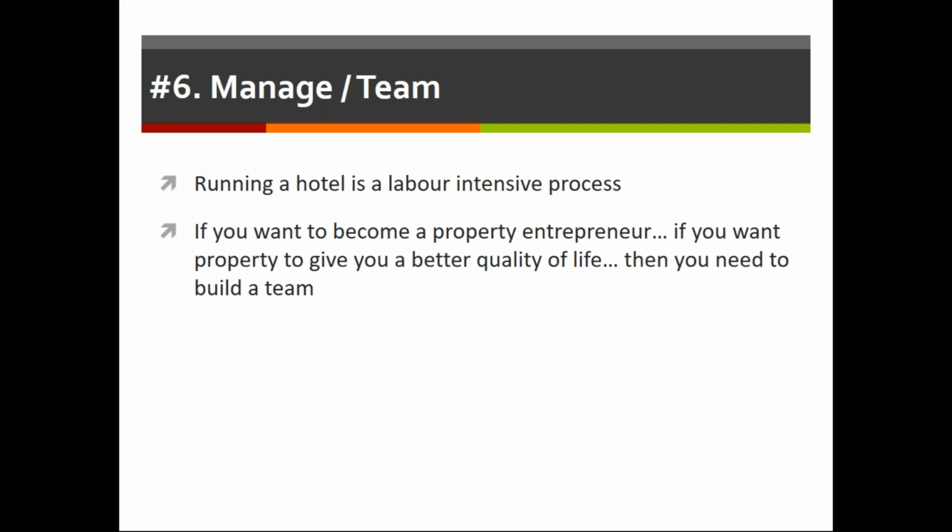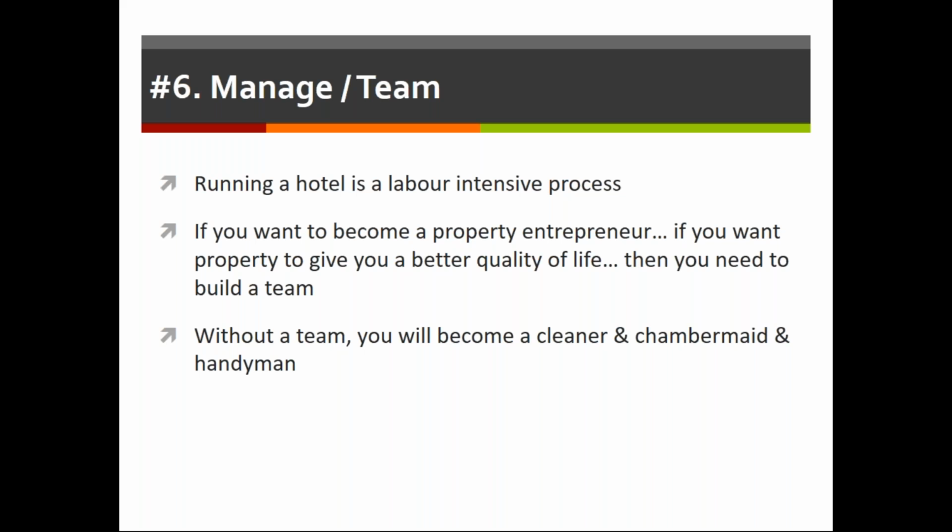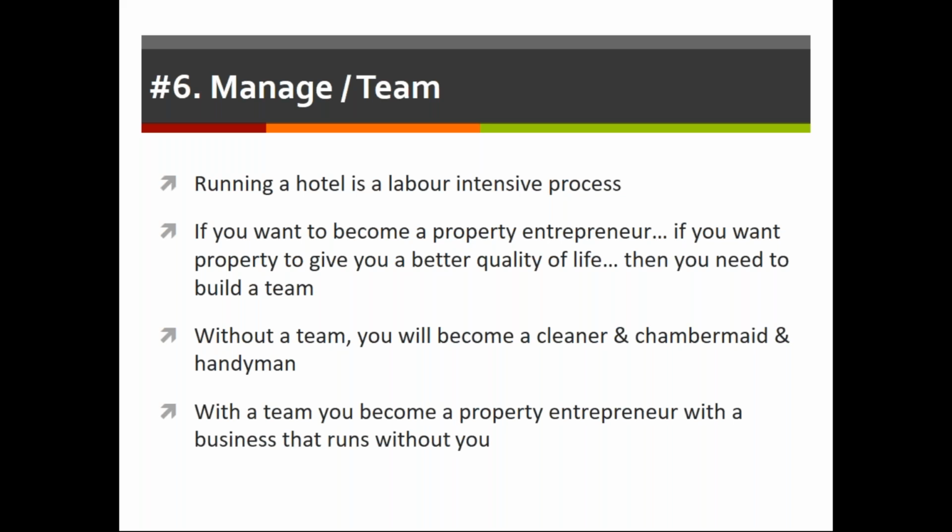You're managing your teams. How do we do this? Now, running a hotel is a labor-intensive business. So if you want to become a property entrepreneur, if you want a property to give you a better quality of life, then you need to build a team. Without a team, you'll become the cleaner and chambermaid and handyman. Nothing wrong with that. I like to get my hands dirty at times, but for most people, it's not quite their dream. It's whatever you like. With a team, you become a property entrepreneur with a business team running things for you.